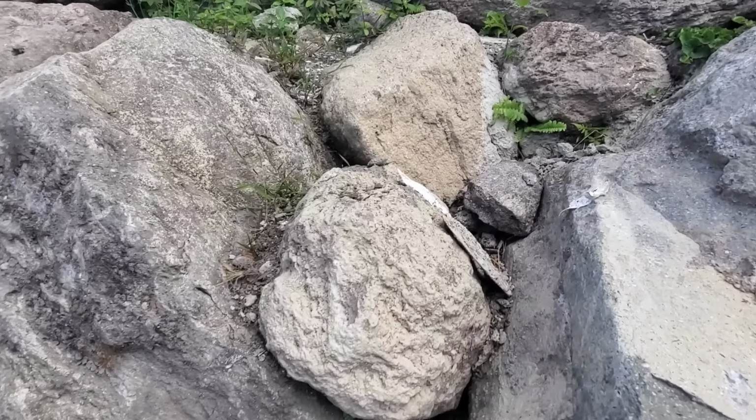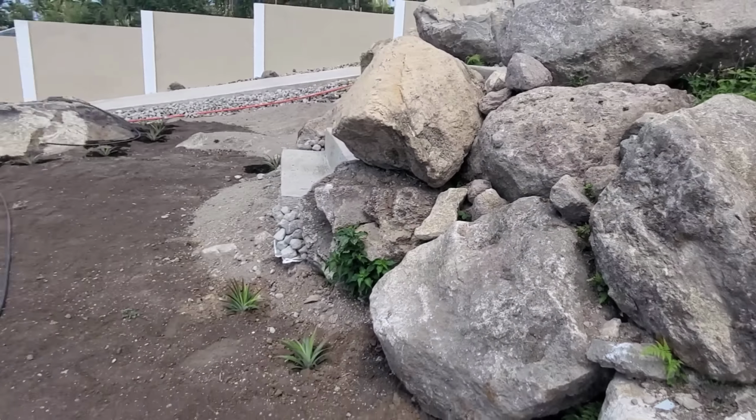I mean, there's some paint on the rocks. So I just want to try to clean that up.